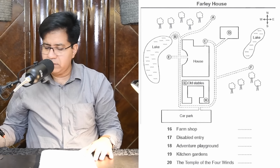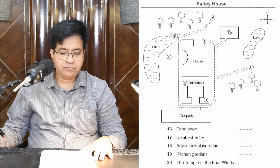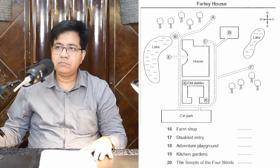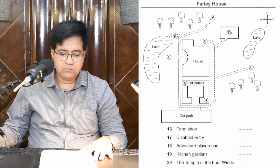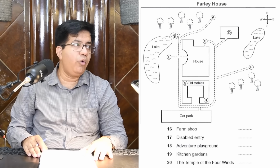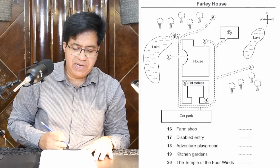Listen again. The car park at the bottom of the map. There's an excellent farm shop in the grounds where our visitors can buy local produce. It's in the old stables, which is the first building you come to.